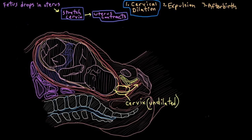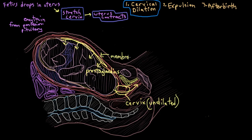Well, a few different ways. So first, at this point, we've got a pretty high concentration of oxytocin being released from the posterior pituitary, and that's causing uterine contractions. And these strong contractions cause membranes surrounding the fetus to release other hormones called prostaglandins that soften up the cervix and actually cause more uterine contractions.